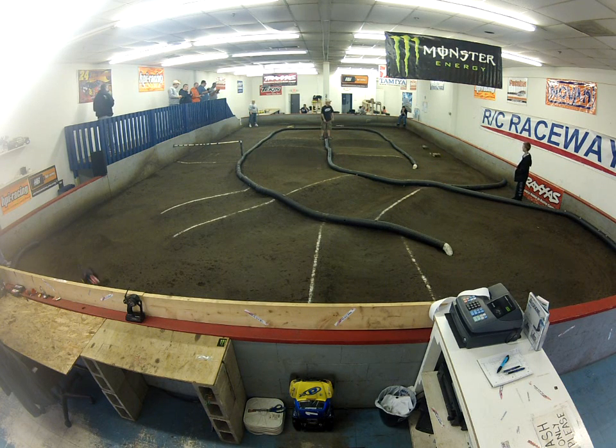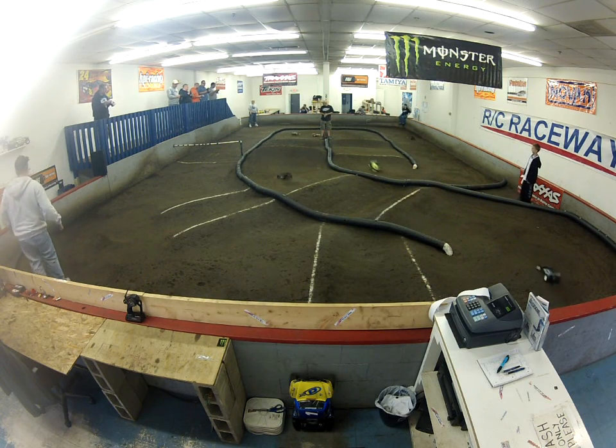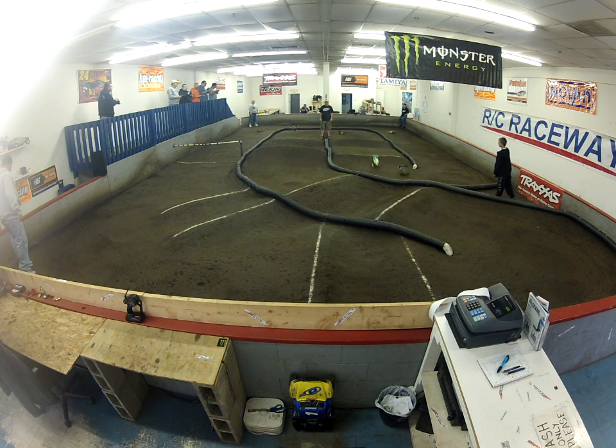Dan out front running at 40 at 806, Rich at 40 at 808. Chris at 39 at 801, Jeff at 39 at 803, Kevin at 37 at 807, and Joe 33 at 814. Drivers, 5.5 minutes to go, 5.5 minutes.